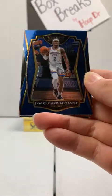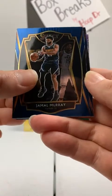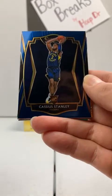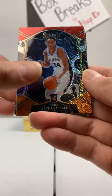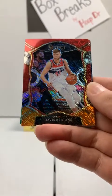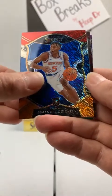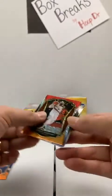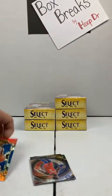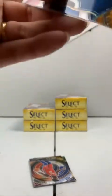Premier level. How about Gilgeous-Alexander, Oklahoma City Thunder? Behind him, Jamal Murray to the Nuggets. And Cassius Stanley, Indiana Pacers shimmer rookie. Here comes the flash. Devin Vassell, Spurs rookie. Davis Bertans, Wizards. Emmanuel Quickley, rookie to the Knicks. And premier level, now let's see, Carmelo Anthony, premier level to the Portland Trail Blazers. Let's get this Emmanuel Quickley sleeved and top loaded right here.